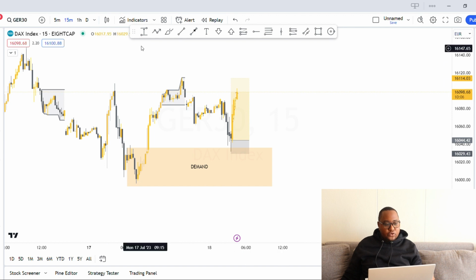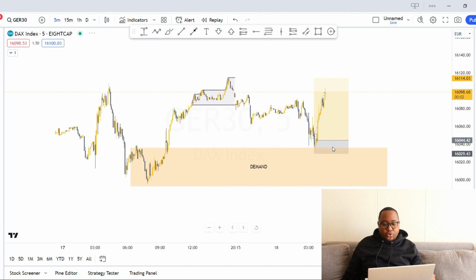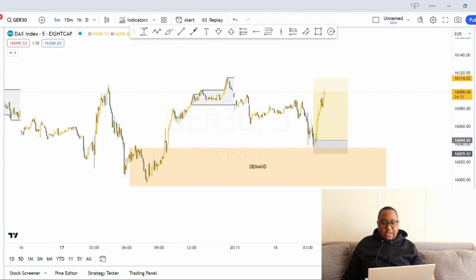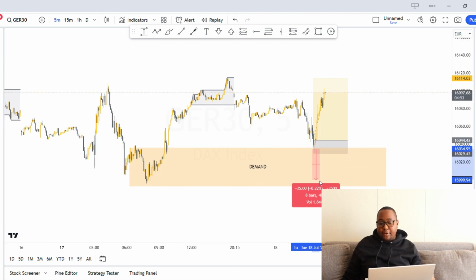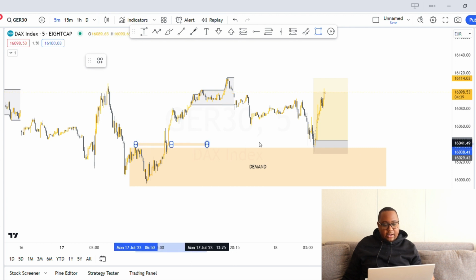And of course, if I can go to the 5 minutes, seeing this big demand level, I was not willing to place my stop loss all the way here, family. This is just an insane amount of pips on DEX, as it is an index. So now I began to look for another demand level on a smaller time frame that I can actually use. So there was this breaker right here, so the market broke that breaker.